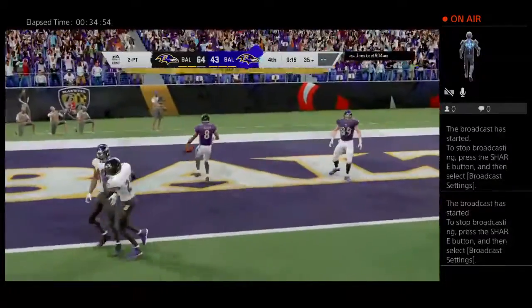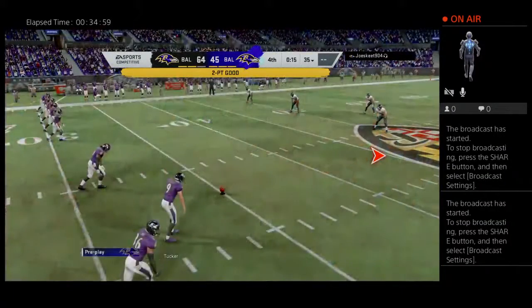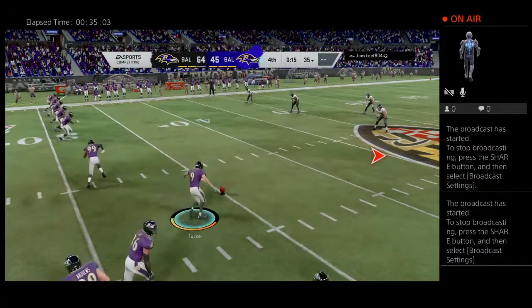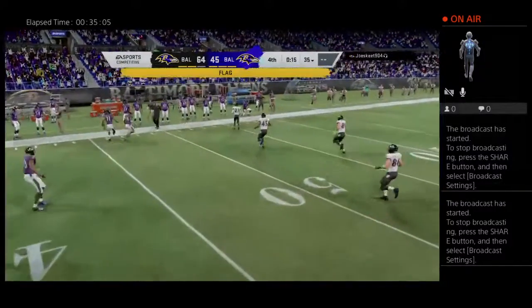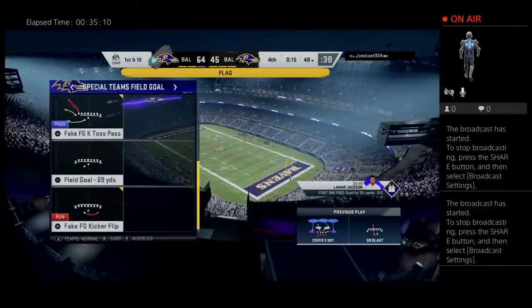And he'll get in, and they're going to draw themselves 2 points closer. So despite the huge deficit, they're going to keep fighting. Here comes the onside kick. And this one travels out of bounds. So unsuccessful there on the onside kick try.